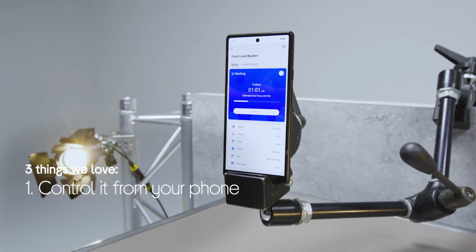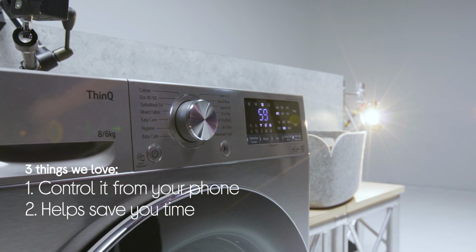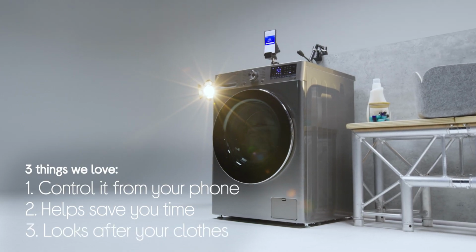You can control it from your phone, it helps you save time when you need things quickly, and it looks after your clothes. Now I'm going to get myself over to the lab to check it out for myself.